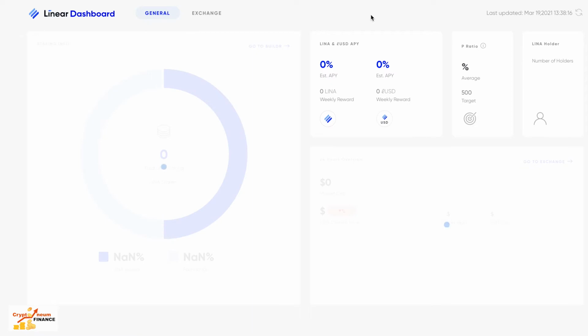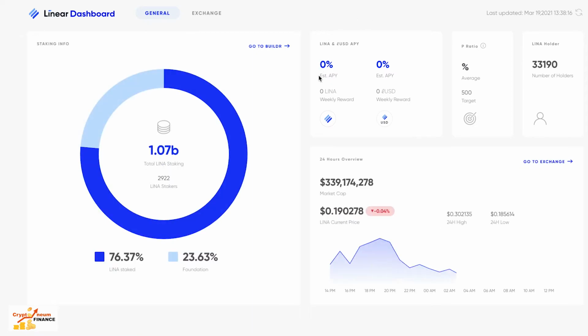So anyways, I'm on the front page right now and I'm going to go over here to the dashboard. The amount of interest that you will be paid is actually here. So right now it's about 105% APY. That's annual percentage yield, and it's paid out weekly. I've not been paid, so I'm not exactly sure what the schedule is. I heard somewhere it's every Wednesday, but I do know that they pay you out once a week.